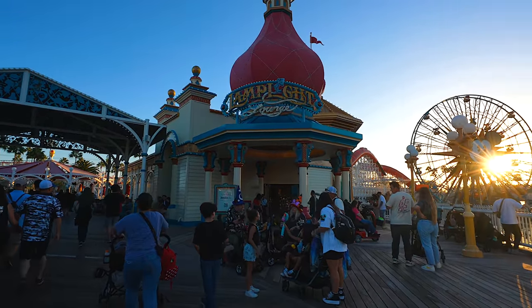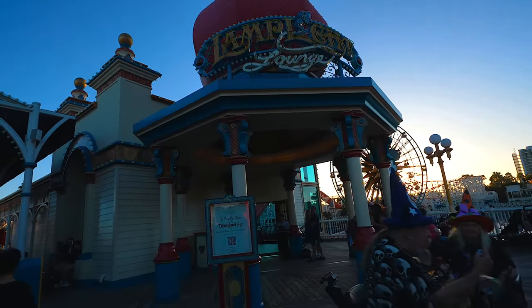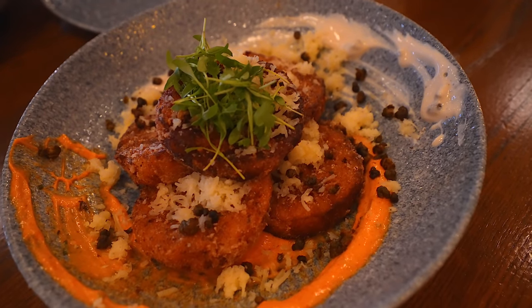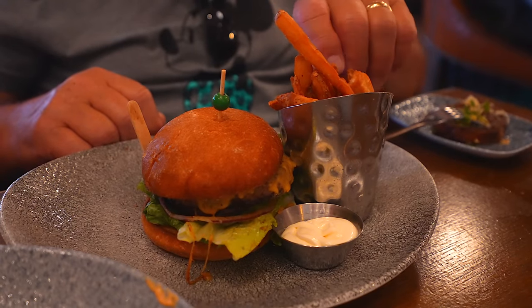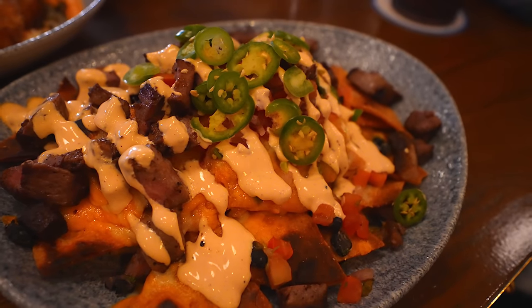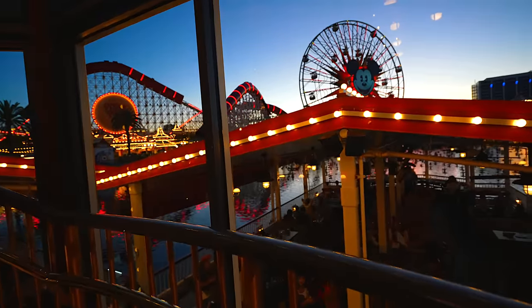We actually got a Lamplight Lounge reservation. Gonna take a little bit of a break and get some bites. Well, we got 2 orders of the potatoes. I think 1 is enough for a table of 4. We forgot how much it came with. I also got a burger and then some steak nachos, which was originally lobster nachos, but you can substitute the lobster out for steak or chicken. Let's go finish up these last rides, guys. 3 more.